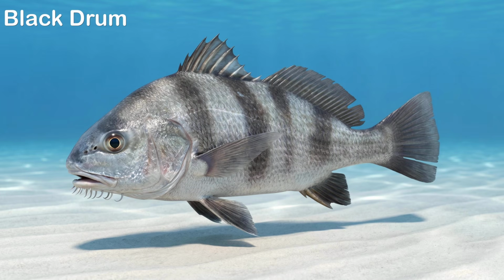They are not the fastest swimmers, but their sheer weight makes them a challenge to move. You can often find them near bridges and oyster rocks.